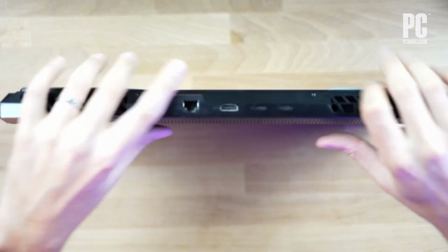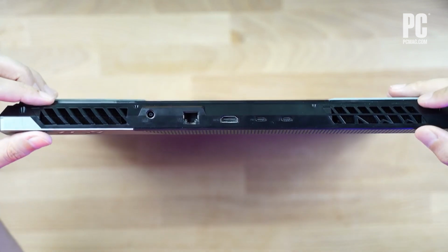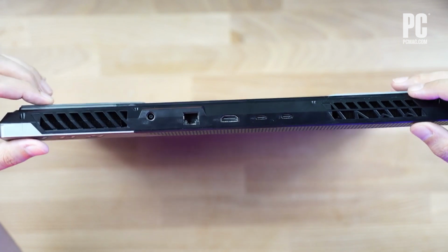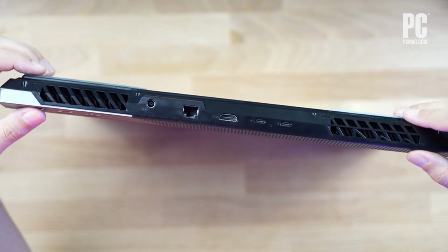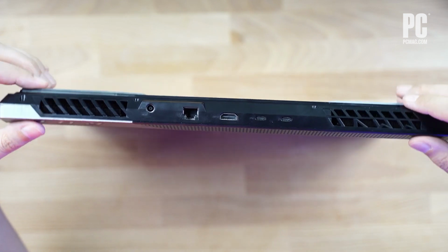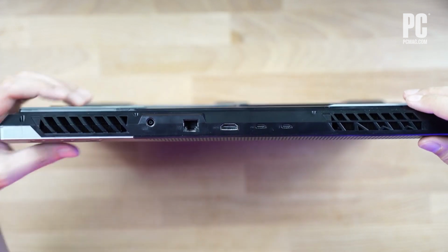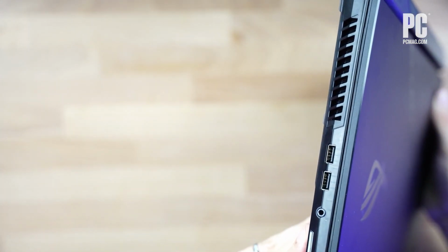So you can see the thickness of the device. Come on, focus. There we go. It's not super slim, but at around 27, 30 millimeters, it is very respectable for a desktop replacement, because this is essentially a portable workstation, a portable gaming station. You got 2.5G internet in the back, HDMI, 2 Type-C ports, the power jack, and you have USB-A ports on the left side, and the combo audio jack.